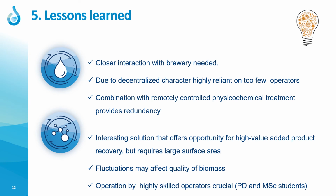Now, what are the lessons that we've learned? So first of all, we need a relatively close interaction with the brewery, because especially in these times where production is stopping and restarting, and cleaning is happening, it is very important to communicate, especially with the biological system as the treatment that is sensitive to upsets, for example, high pH.